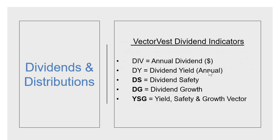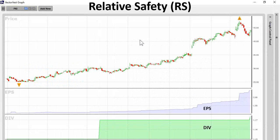We have the annual dividend, the dividend yield, and then we have 3 proprietary indicators that are going to be really valuable to you. The dividend safety on a scale of 0 to 99: how safe is the dividend, which really equates to the relationship of the dividend and the cash flow or the earnings per share. And then the dividend growth: how often is the company growing its dividend and its cash. And then we have a combined indicator called the YSG, or the yield, safety, and growth vector, a very useful indicator to compare one dividend paying company to another. Extremely valuable.